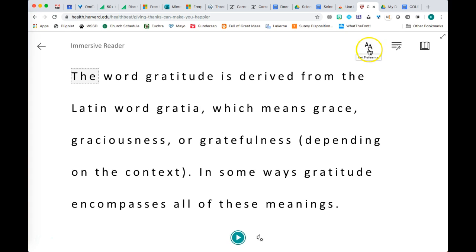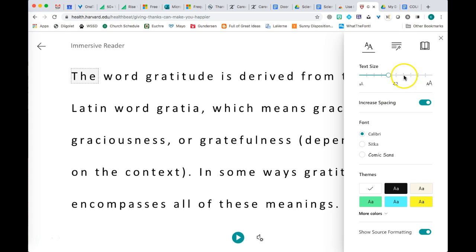So there's this A up here in the corner. When I choose this, I can change the font size, the spacing, the actual font itself, and the colors. So sometimes people have difficulty reading because of the font, or the white is too glaring for them. So that's a place that you can make changes on there.